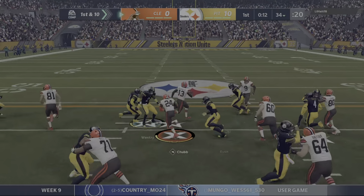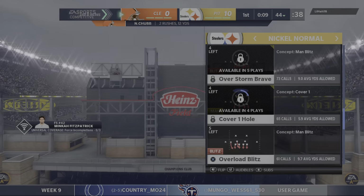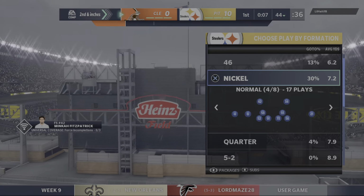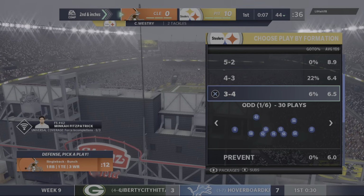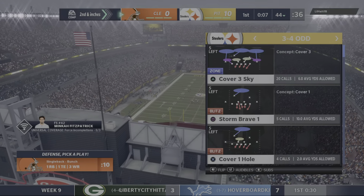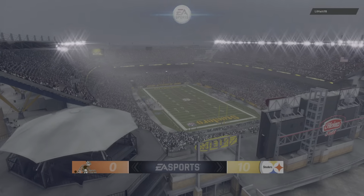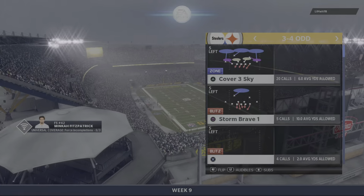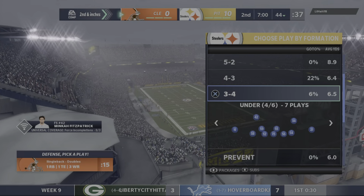On first down, they'll run with Chubb. That'll be a pickup of 10 as they try to recover from this 10-point deficit. The tackle made at the 44-yard line. 10 yards on the pickup. It's second and still a few inches short of a first down as they come up now on second down. 10-0 the score after one on EA Sports.